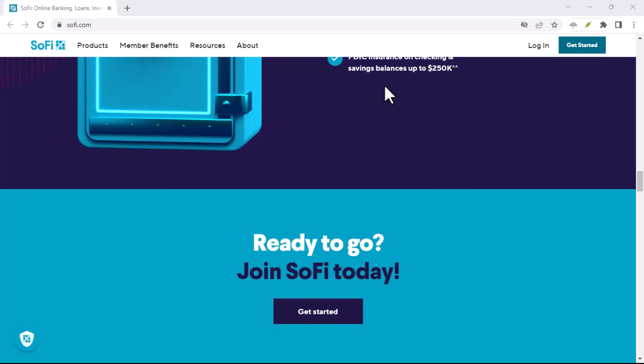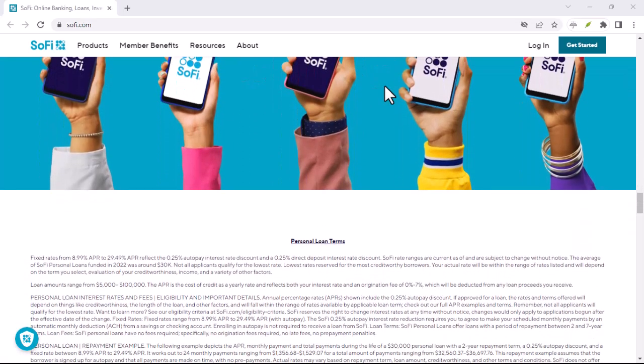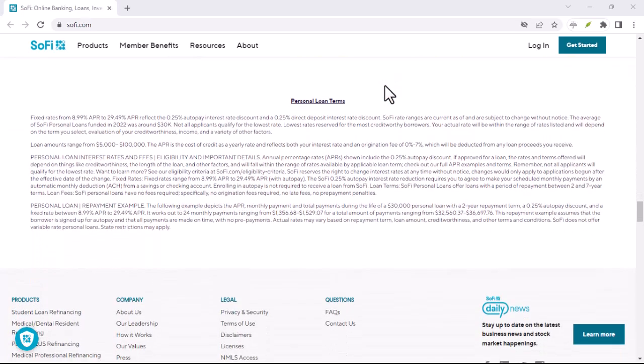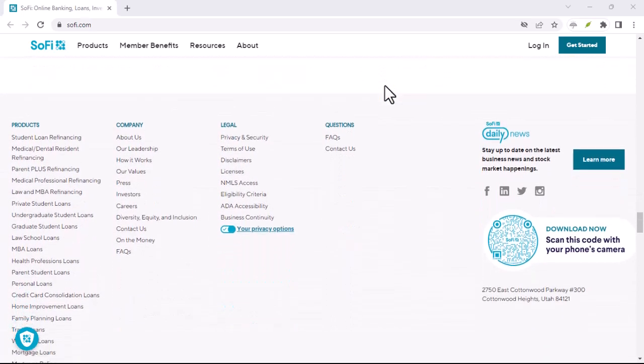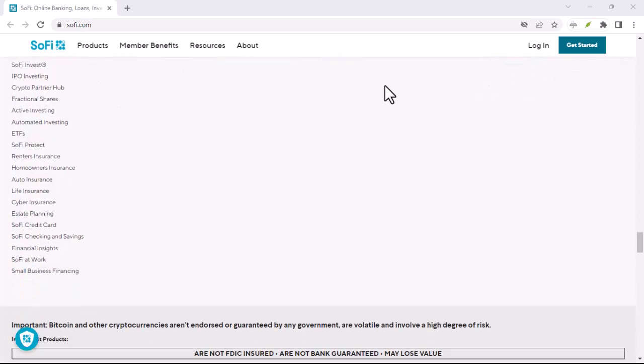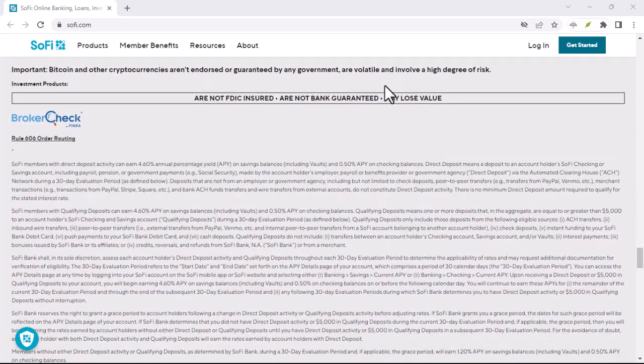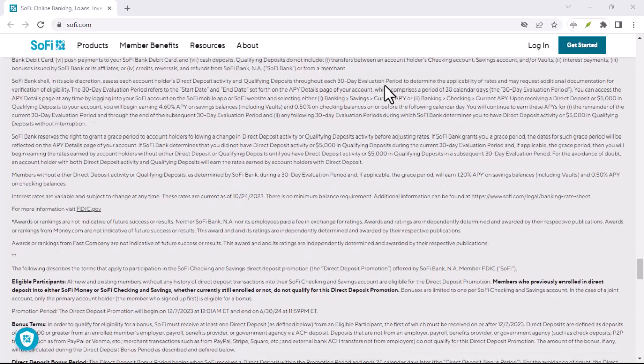Sofi also offers personal loans and credit cards. The application process is relatively simple, and you can get approved for a loan or credit card in a matter of minutes. When it comes to customer support, Sofi generally gets good reviews. They offer live chat and phone support, and their agents are typically knowledgeable and helpful.